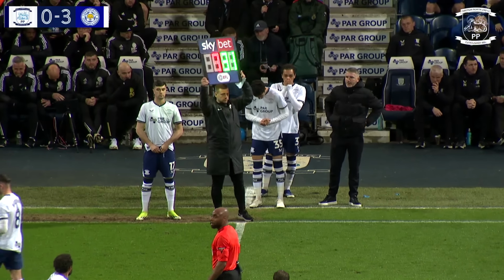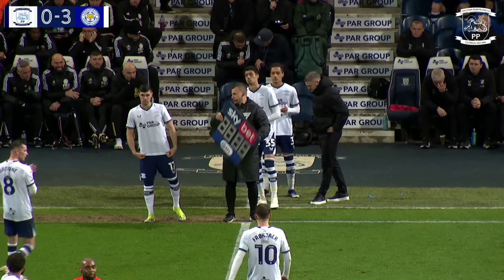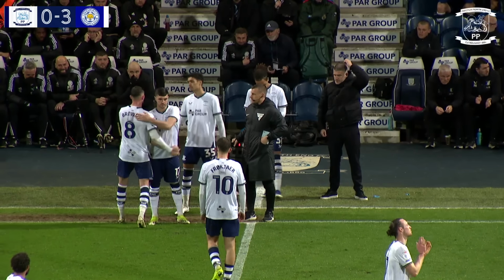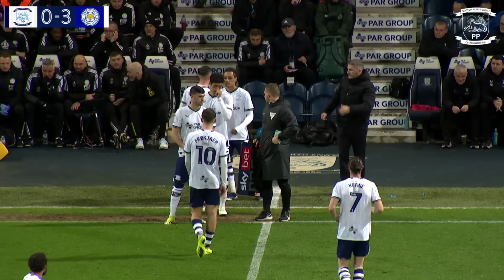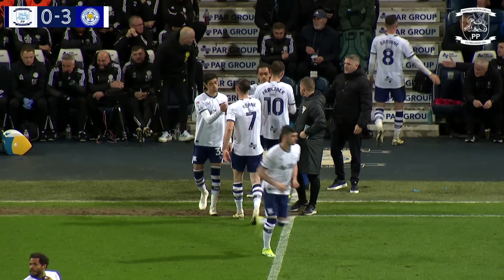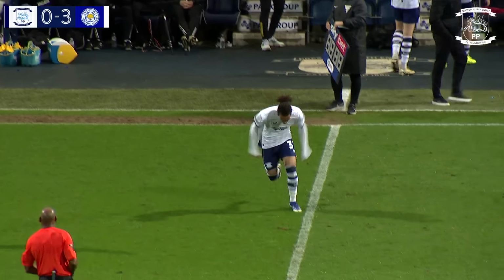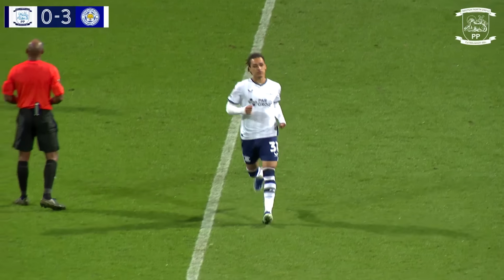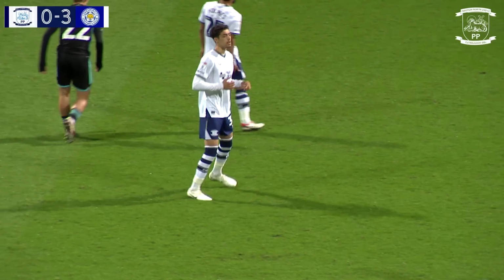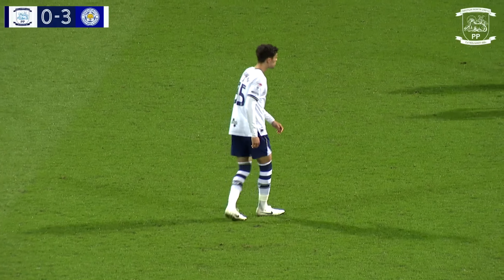And we will see history here for Preston North End, as both Noah and Theo Mweni come on. Alan Brown makes his way off for Preston North End. A man who came through the academy to play over 400 times for the club makes way. And on in his place as part of a triple change. History before our eyes. Noah Mweni and Theo Mweni come on. The first time a pair of brothers have represented North End in almost 39 years.